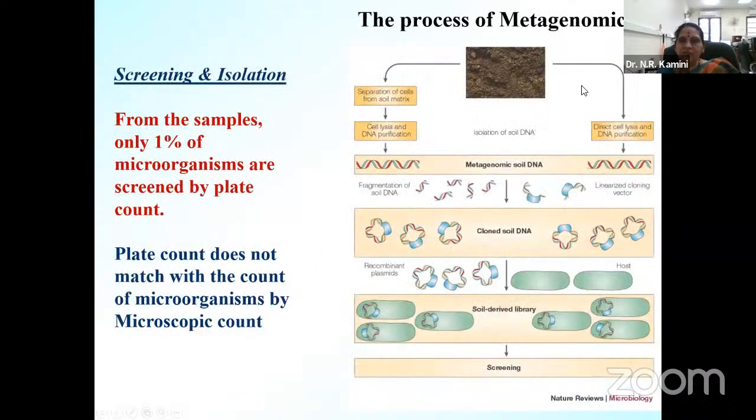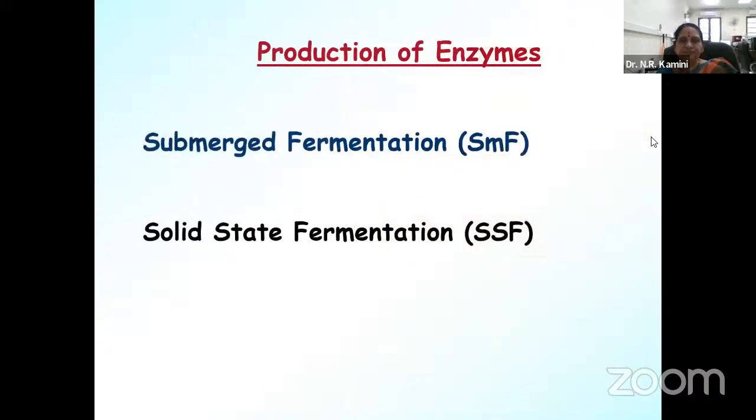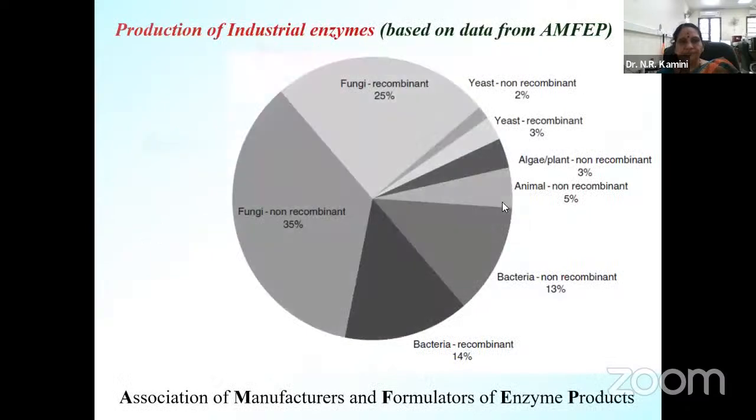Whenever we are screening microorganisms from sources like wastewater or soil samples, we usually follow the plate count method. In the plate count method, only 1% of the microorganisms will be screened. So nowadays, metagenomics is being followed for screening of novel organisms. For the production of enzymes, mostly two methods are followed. One is submerged fermentation, in which the organisms are grown in liquid medium, and the other is solid state fermentation, otherwise called solid substrate fermentation.